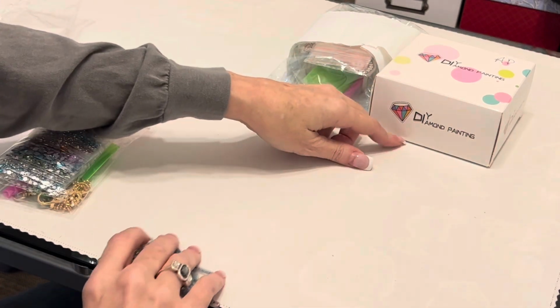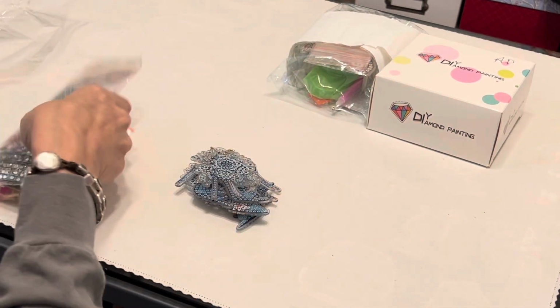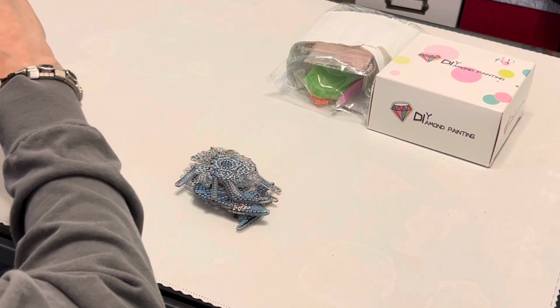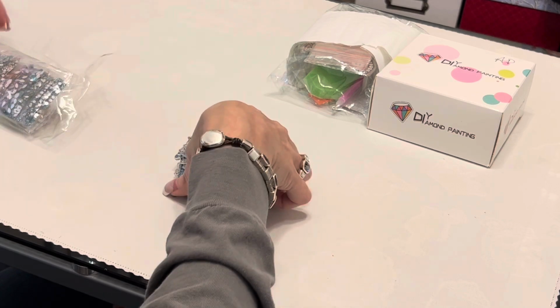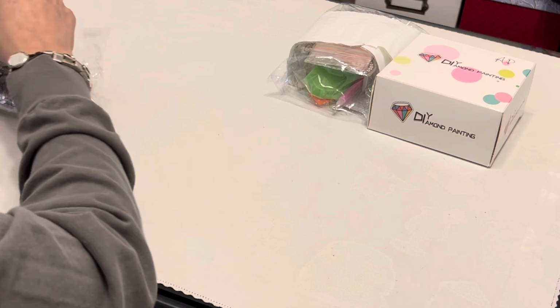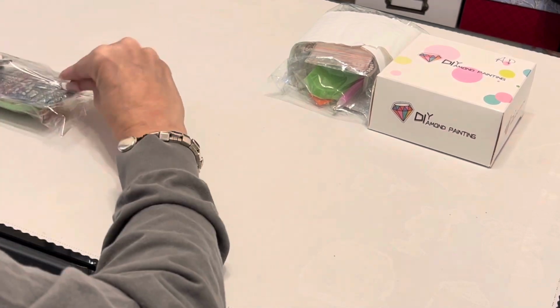Love those. Again, these are just fun gift ideas, especially the high heels. I don't know why I have a thing with high heels. I guess because I can't wear them because I'm 6 feet tall. But these are adorable. Love these.